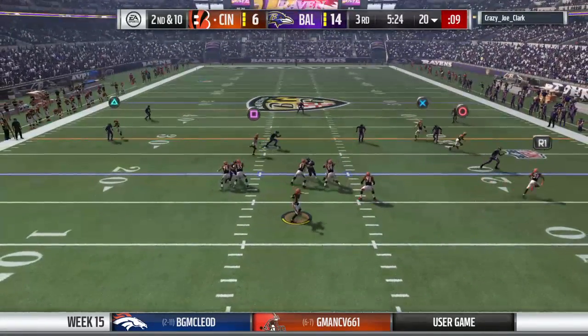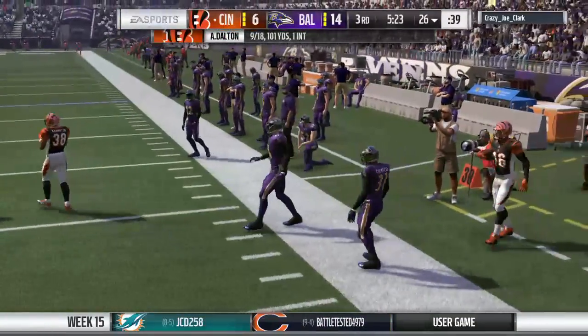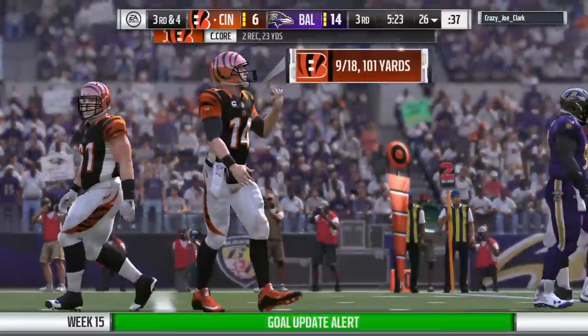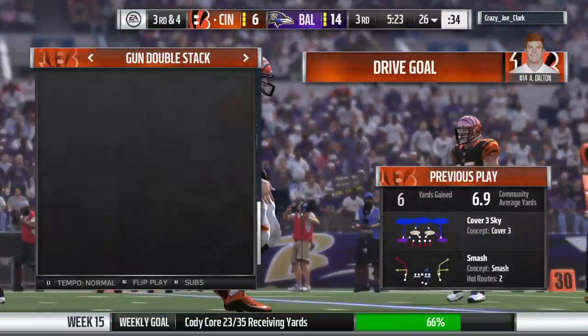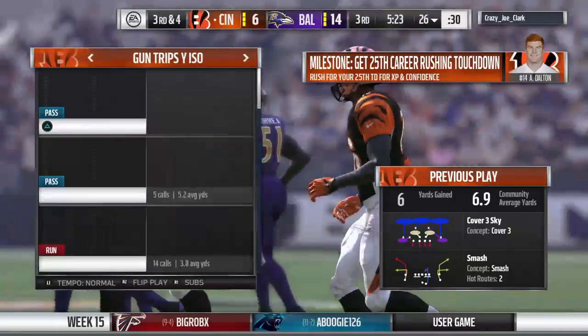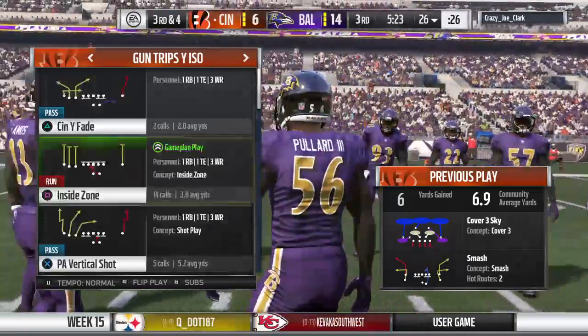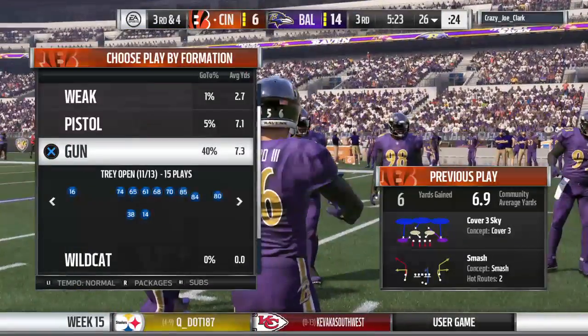Second and 10. Dalton once more. Sideline throw. It's complete. And a nice job there of keeping the toes in bounds. If you're running an out route, it's likely you're going to end up near the sideline. And what did we just see there? Toe tap. You got it. The benefits of practice. Toe tapping, foot dragging, picking it up, and making sure it was a catch.